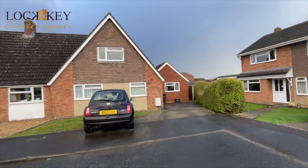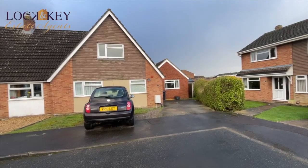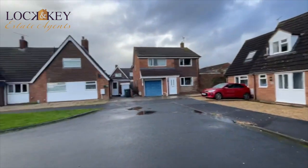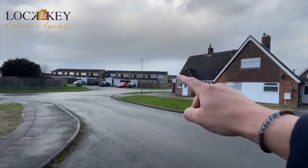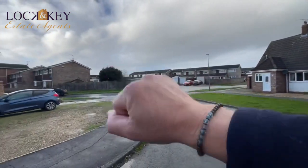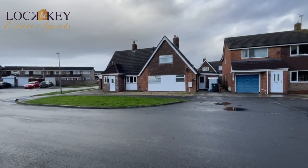But an interesting property because it will suit a variety of uses, especially if people want to use bedrooms downstairs as well as upstairs for different reasons. Blackmore Road is on the eastern side of town. You can just go up there and there's a co-op. Sandwich Road runs along there. You can walk in, cut throughs into the town, and I'm quite a fit lad. I can get to the town maybe 10 or 15 minutes from here.